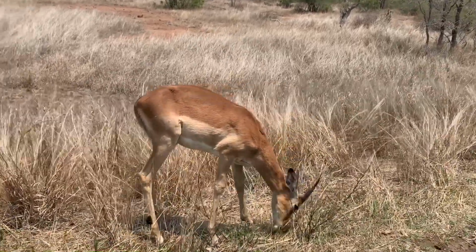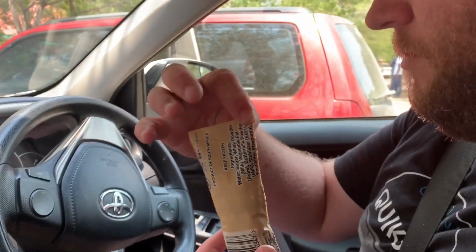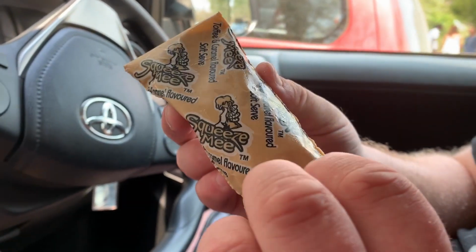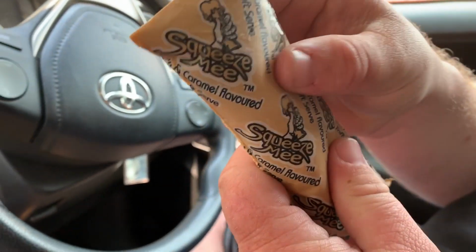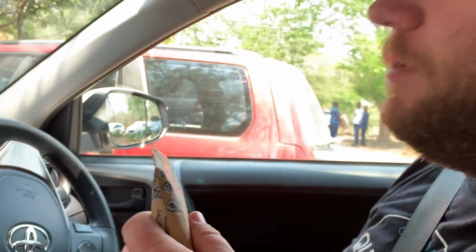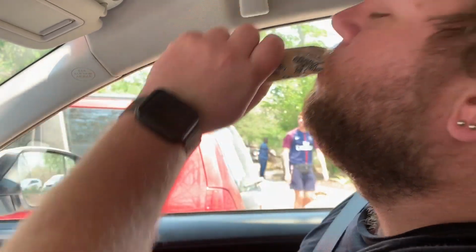You can keep going, sorry. We stopped to go to the toilet and stuff. We found this. It's called soft serve. We know what soft serve is, but it's toffee and caramel flavored soft serve in a squeeze tube. Good. Does it taste like caramel and toffee or coffee? Because that's usually what happens. No, it's more caramel and toffee.